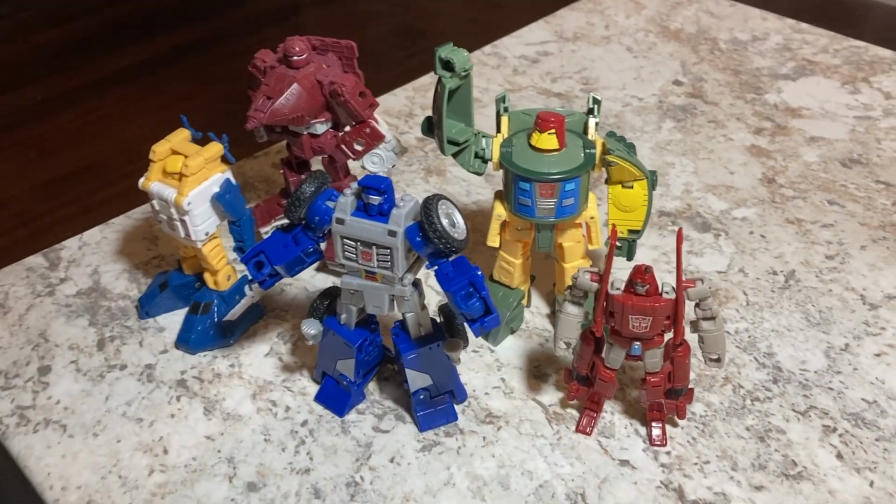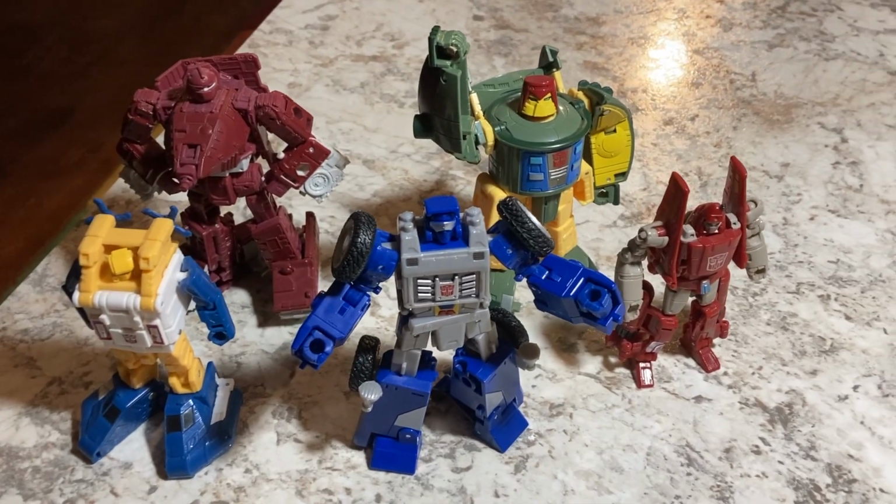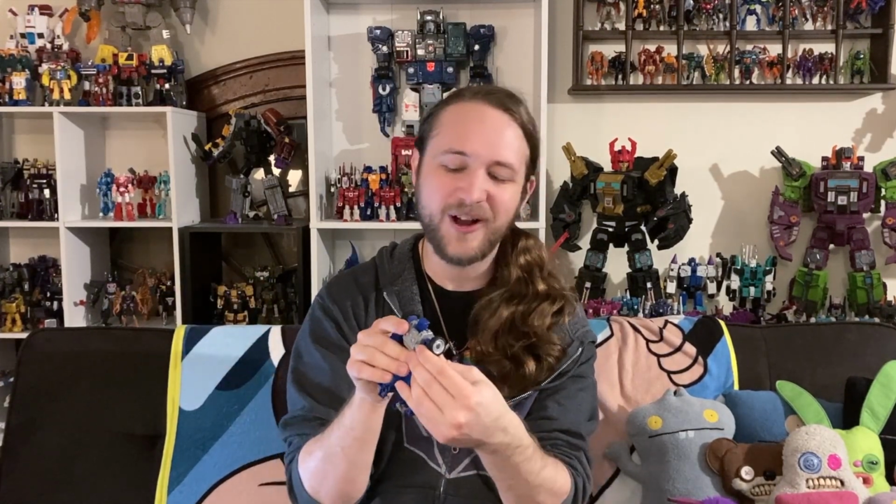He's a really fun little figure. I honestly thought he'd make it a little bit higher on this list, but there were just a lot of other figures that kind of took the cake. But it's hard to describe, maybe it's the rubber tires, I don't know, but he's just got a really nice hand feel to him. Like, you pick him up and you're just like, oh yeah, this feels like a nice solid toy.